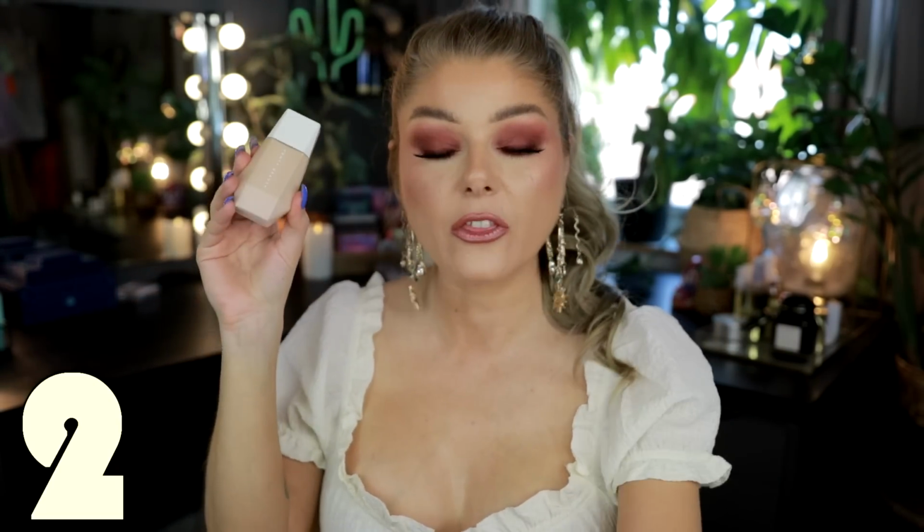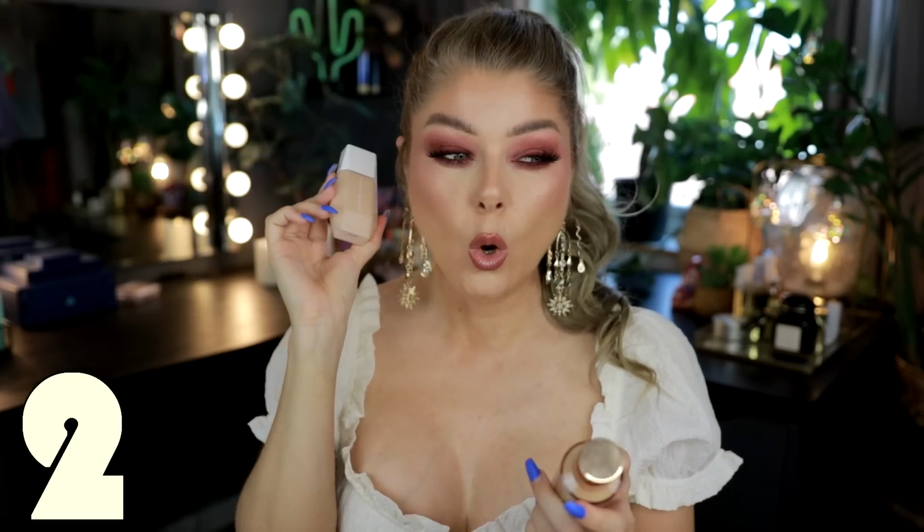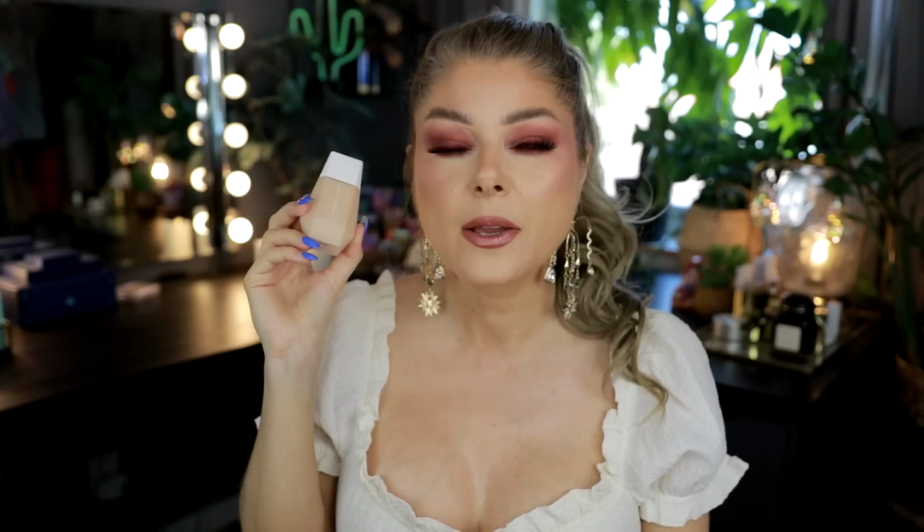Number 2 is the one that I talked about that I think is a little bit better than the Nabla one, and this is the Fenty Beauty Eaze Drop. I have mine in number 8. I'm pretty sure that this is a light to medium with a warm undertone. I think that is what this is. These are very similar, but this one has more coverage, and I prefer that when it is that satin natural finish. I prefer it to have a little more coverage.